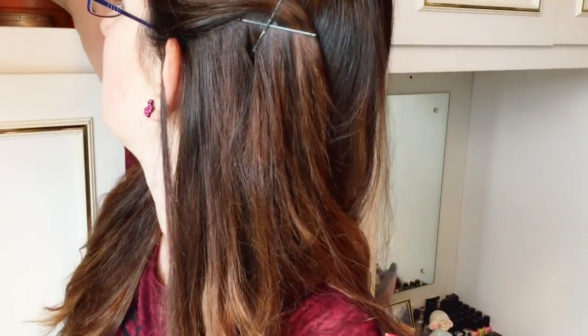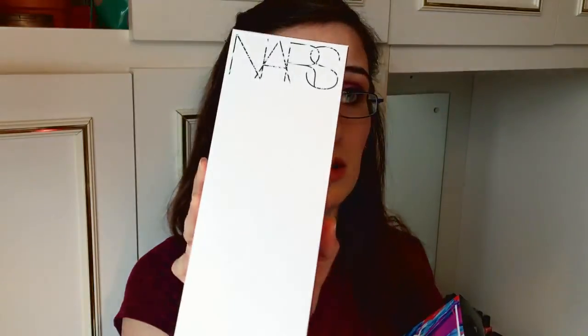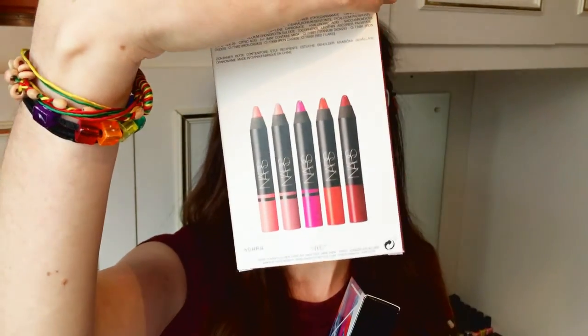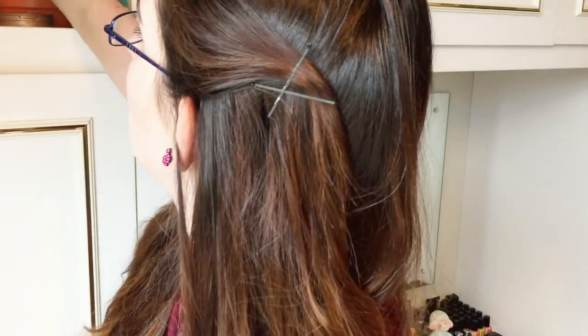Open my cupboard up here. I do have the Digital World NARS collection. You get five little pencils, and it comes in the most beautiful box. So if you want any videos on that, I can do that. But they've been quite used, and one of those is the ones I've got on my lips right now.